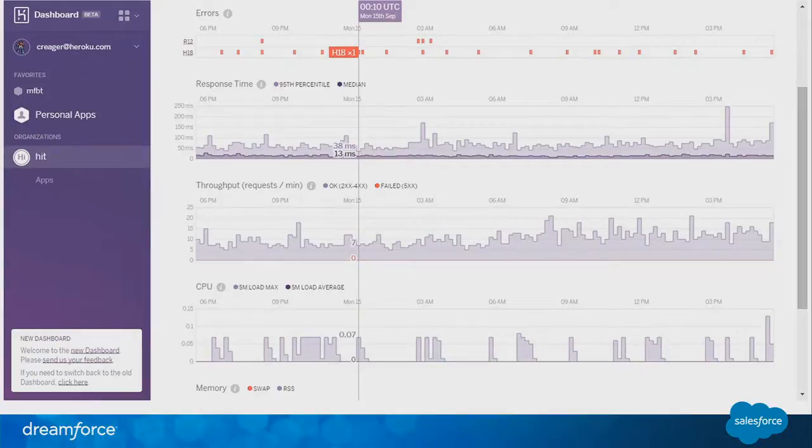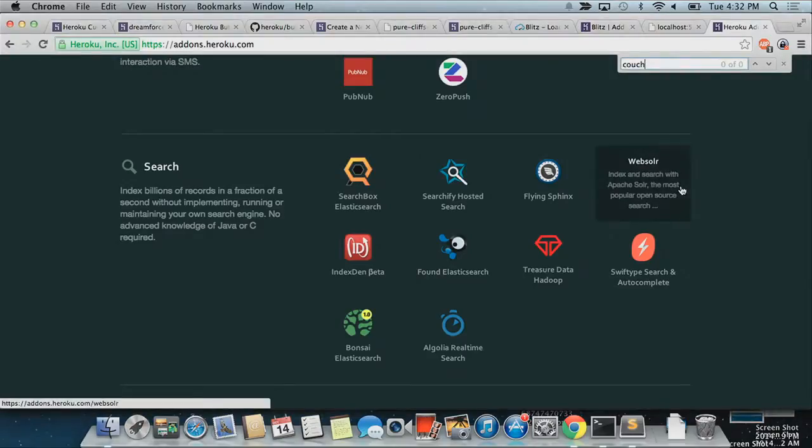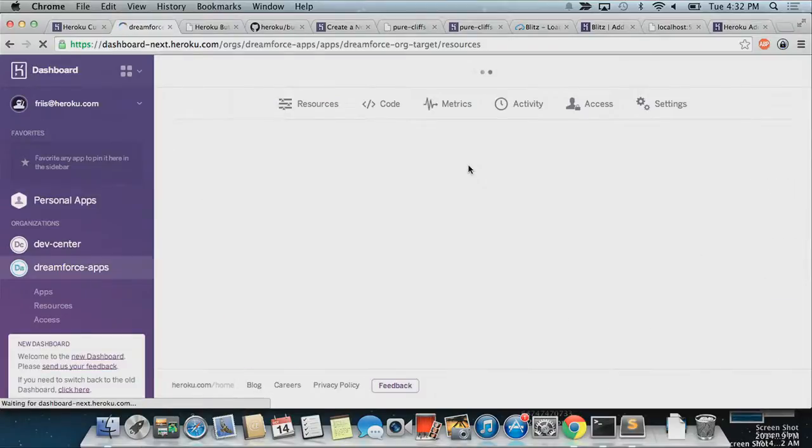I don't have a bunch of time left, so I'm just going to breeze through some of the new metrics stuff that we launched a couple of months ago. This is a dashboard again, showing a slightly more sophisticated app. My colleagues are probably scaling this up and down because it's also one of the demo apps we use at the booth. But this has 10 1x dynos right now.